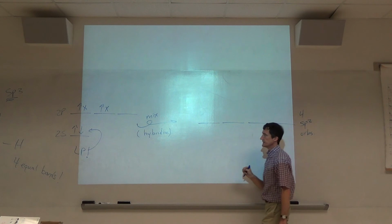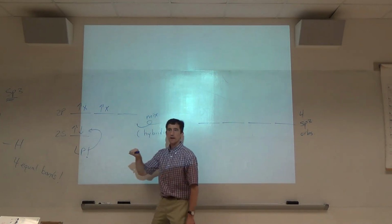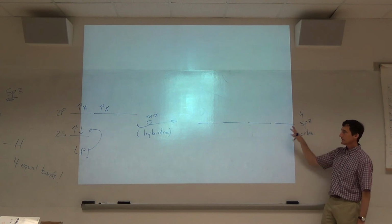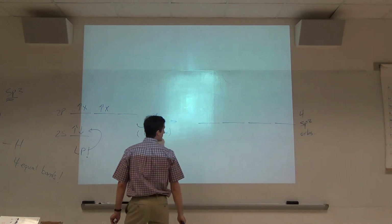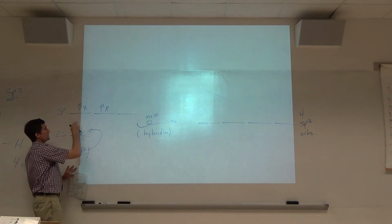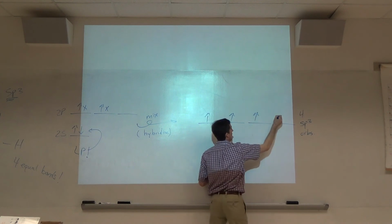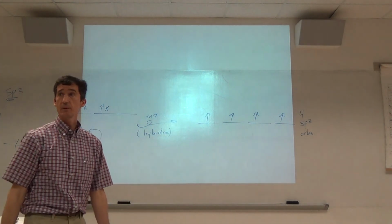But it's like mixing a gallon of vanilla and 3 gallons of chocolate in the blender, and you pull out 4 gallons of chocanilla. Okay? Because that's what went in. Now we can put in our four electrons according to Hund's rule, Pauli exclusion, all that. Boom, boom, boom. And this becomes our new ground state, except we don't call it the new ground state, we call it the hybridized state.